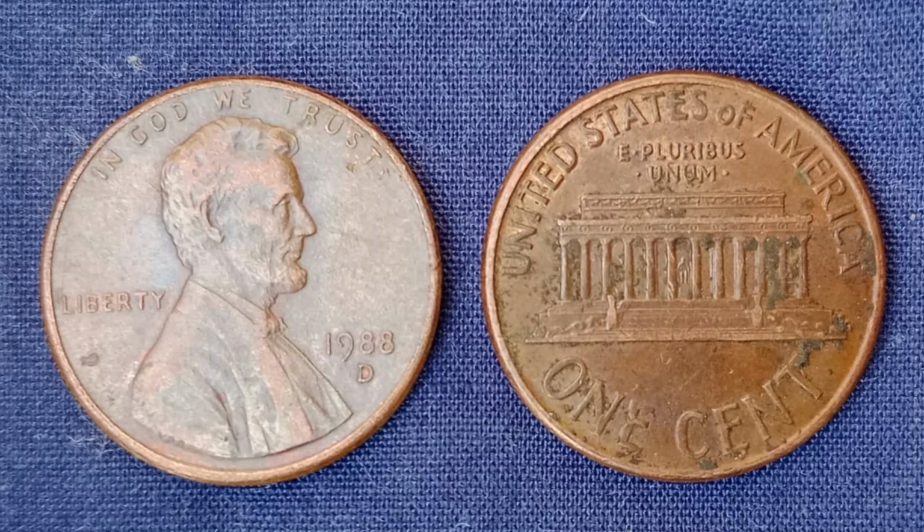Even more intriguing, metallurgical testing confirmed that this particular coin weighed 3.11 grams, consistent with the older bronze alloy used before 1982, instead of the standard 2.5 grams zinc composition for 1988 cents.